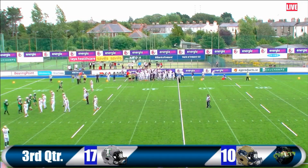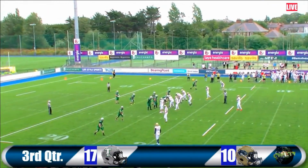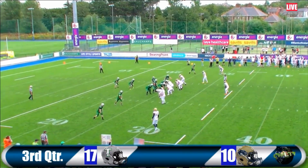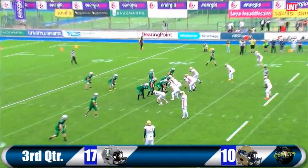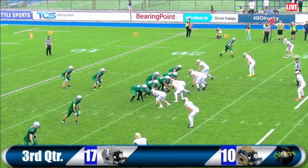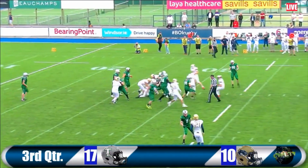So now we're going to see what the Trojans have. They were up by 17 a couple of minutes ago, and all of a sudden now it's 7. So big questions going to be asked. And are we going to see them open up the playbook a bit more on this drive? We'll see what that metal is made of.